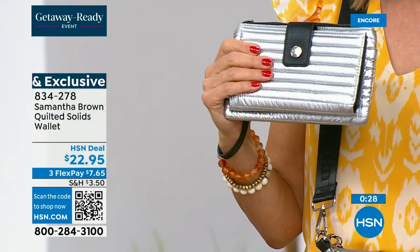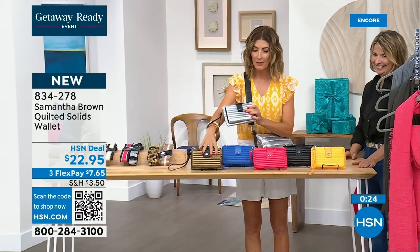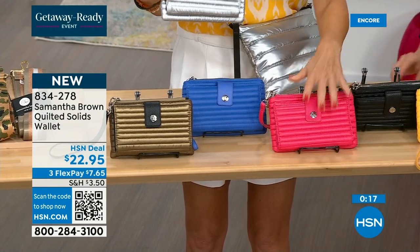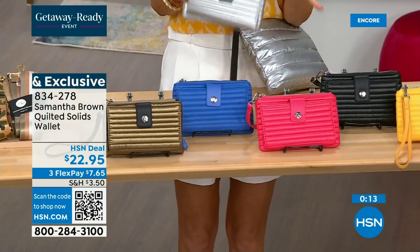So the most popular color in our wallet is the copper, which you see right here. Yeah, you're loving this copper. I think it's just so unique. Also, you are loving black. That's another bestseller. Here's the silver. And then we've got the magenta, the cobalt, and the apricot. But these are going fast.